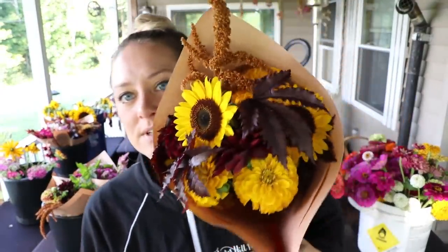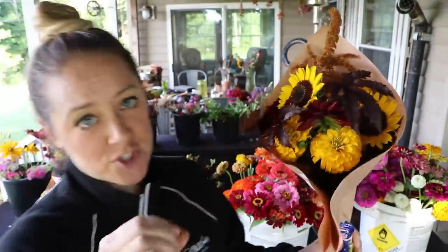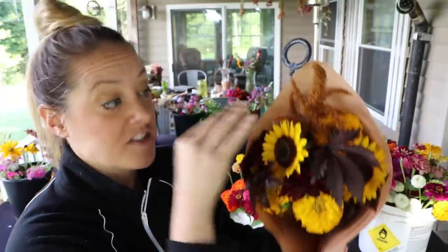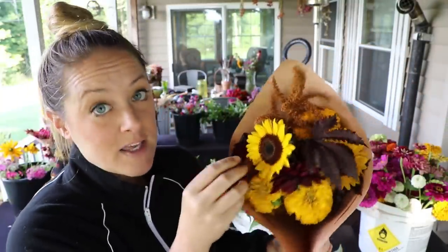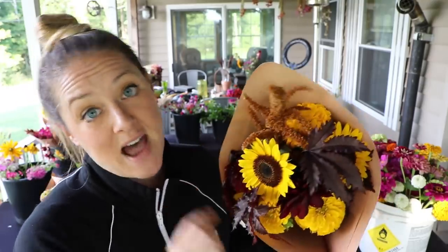So here's that one. I know it's a little... Oh, yeah, okay, you can see it. This is one of my favorite color combinations, especially as we go into September: the sunflower yellow, the mahogany hibiscus, the dahlia, which these are the black satin dahlias, and the hot biscuits.